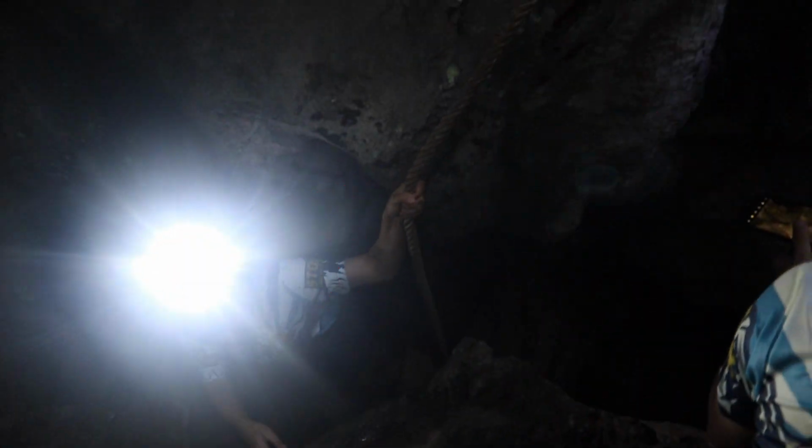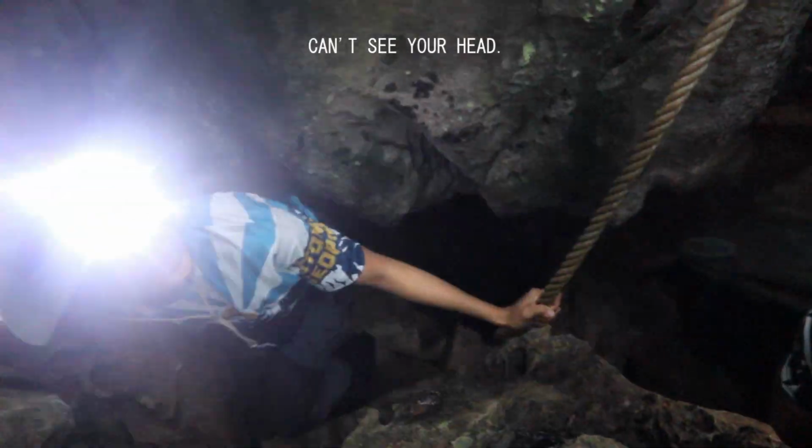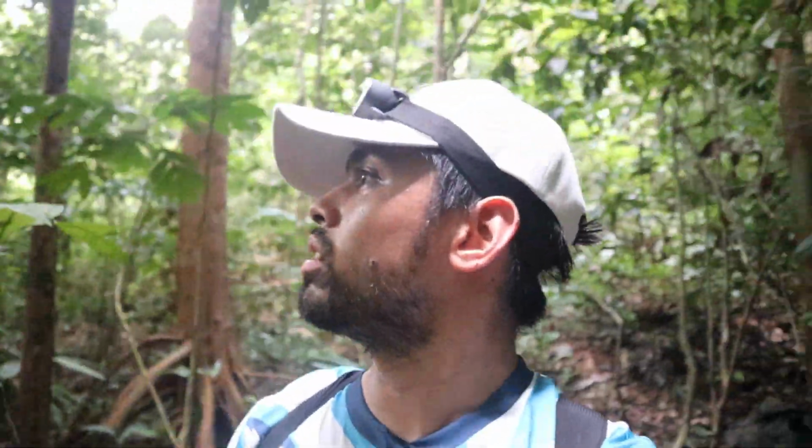Actually, now we know. Okay, so this Gua Gelap led us to a jungle. This is a jungle right now. So I'm not sure what to expect next. Maybe we're going to our next cave. Not quite sure, but let's pay attention and see where's our next destination. Because there's a series of caves down here in this location in Kelantan. So we just did the Gua Gelap. So if I'm not mistaken, we're gonna do another three more: Gua Keris, Gua Paga, and Gua Ikan, which is the main.